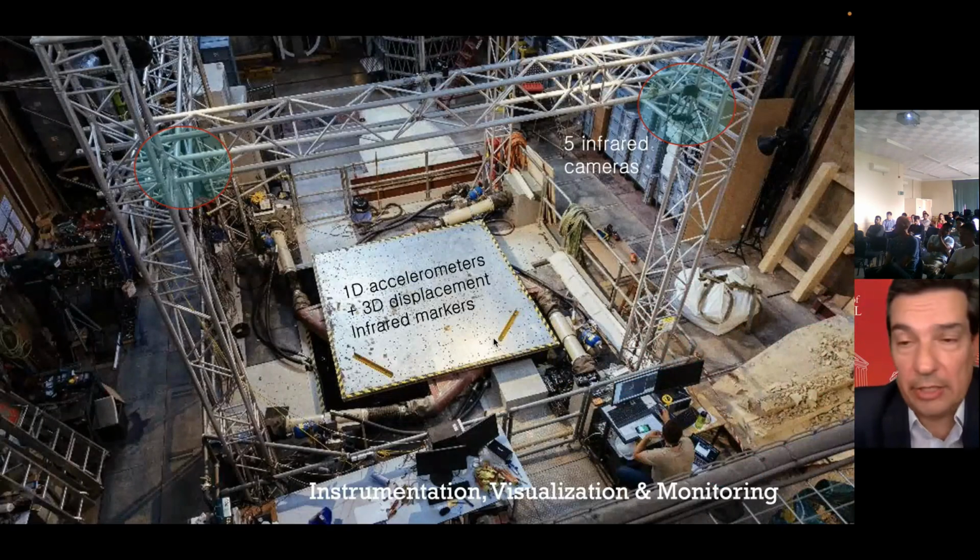In terms of instrumentation, I'm sure that you didn't see much because it's not installed yet, but you can envisage something in the new lab similar to what we have in the existing lab, which is basically a set of accelerometers and three-dimensional displacement infrared markers, and an infrastructure like the steel frame that you see here equipped with infrared cameras, which are able to follow the motion of around 2,600 markers or points in real time at a resolution of 0.1 millimeters. Therefore, with this information, we can reproduce a digital twin and the movement of the specimen in space, which is really key for dynamic testing.